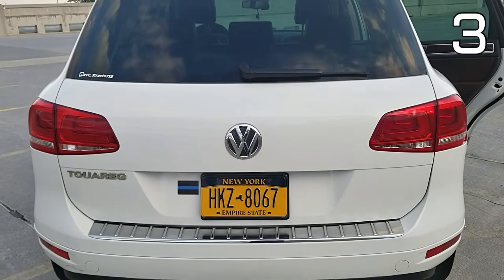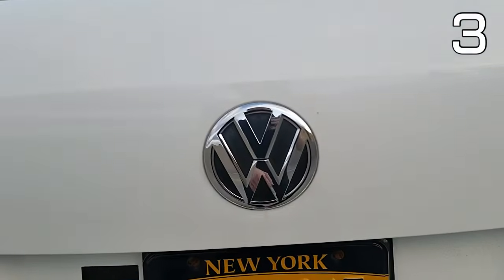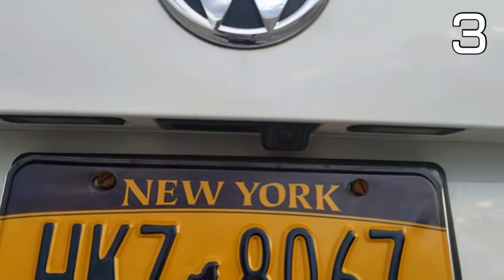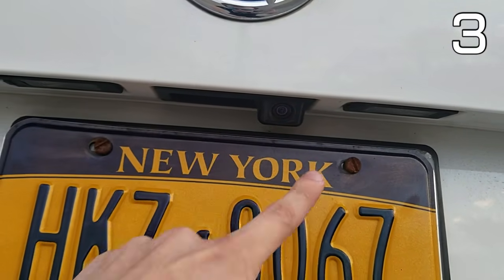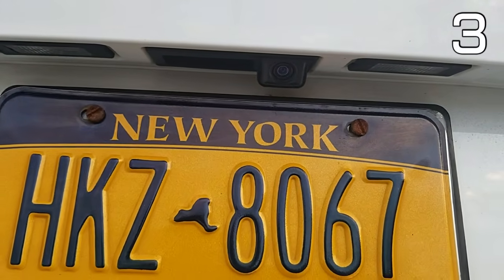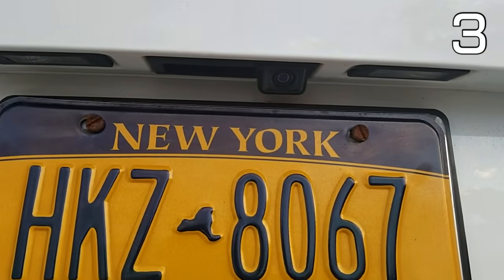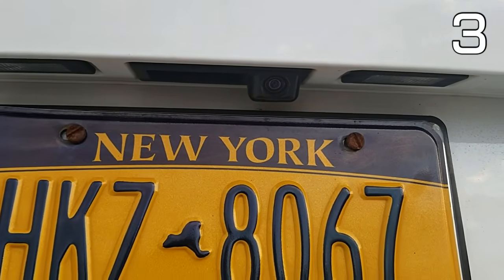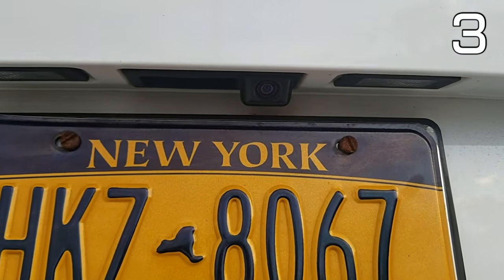The third and the fourth things are on the back of the car. The third thing would be the rear view camera. Don't get me wrong, the camera is pretty good, it's just right here, it's very visible, and when you're driving in the rain it gets dirty, and when you're trying to park in the rain you just don't see anything. So that's my number 3.